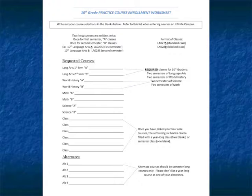On this slide, you will see a picture of the 10th grade practice course enrollment worksheet. This is a practice sheet, so you do not have to fill it out. It's just meant as a guide for you to use when you're selecting courses. Remember that year-long courses are written twice, so if you sign up to take 10th grade language arts, you will write down both semesters, semester A and semester B of that course. For example, semester A for 10th grade language arts would be written LA 027, and then you would pick your format, standard or blocked. Semester B would be written LA 028, and you would pick your format, standard or blocked.